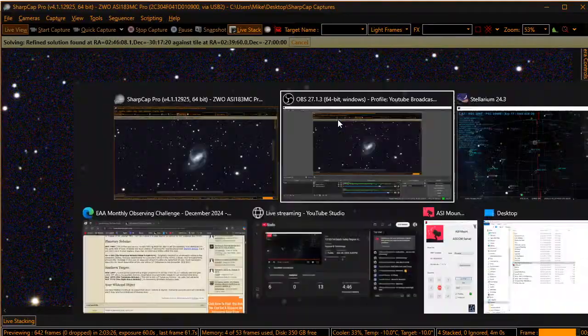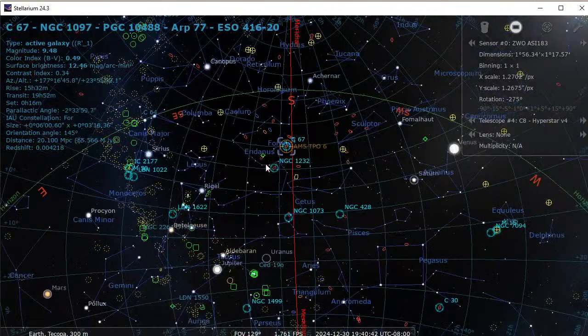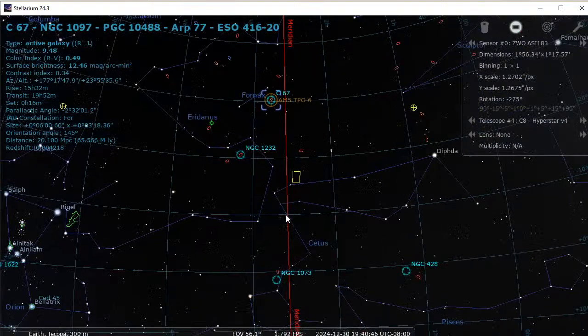Okay, so whoops, wrong one. So we've got this one here, and yeah, so that was the southernmost one that we just did, 1073. That was a nice one.